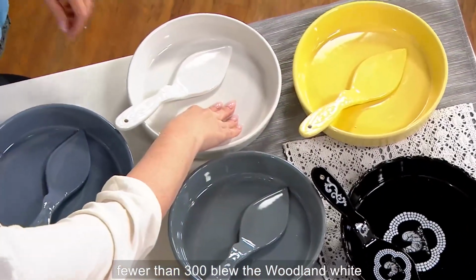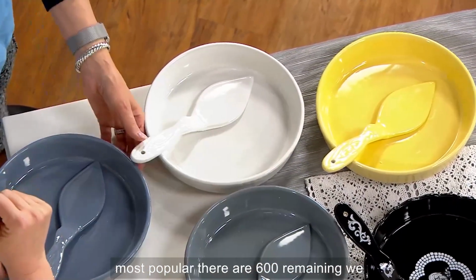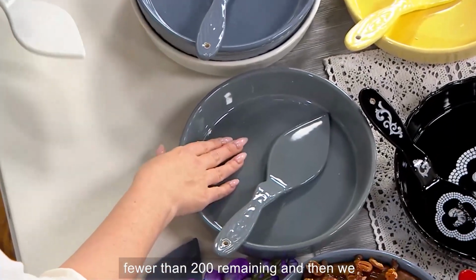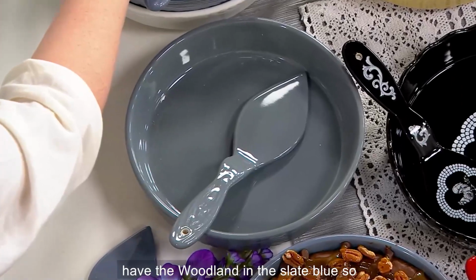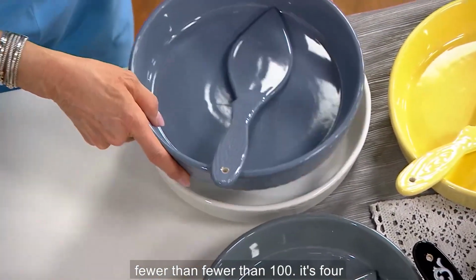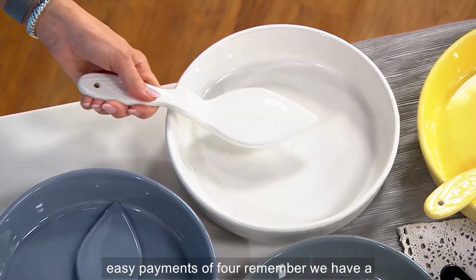Wow. Ooh, the woodland white. Most popular, there are 600 remaining. We have the woodland in the gray, fewer than 200 remaining, and then we have the woodland in the slate blue. Wow. Fewer than 100. Okay. It's $4 on Easy Pay to get it home. Five easy payments of $4.